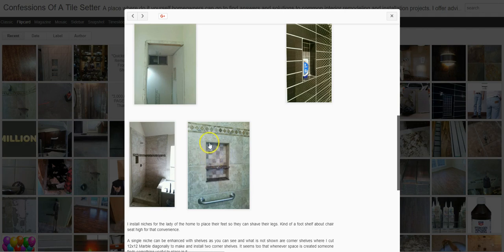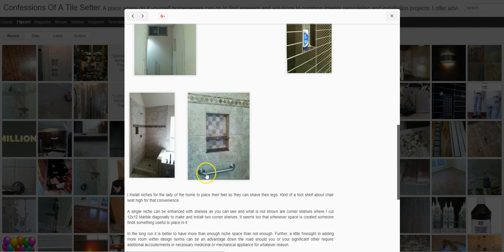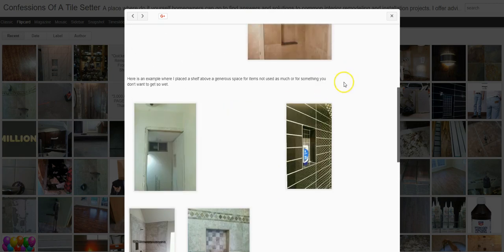So anyway, this niche has plenty of room for whatever shampoo that the homeowner wanted here. Plus there's room here for soap, toothbrush, loofah, whatever you wanted. And guess what? We have a grab bar. They knew that they were a little bit elderly, and they knew that they could really use something like that, so they were very happy to have that installed. So I was very happy to install it. This was a younger couple that bought this house. I asked them about the niche. They said yes. I asked them about a grab bar. They said no. So there you go.